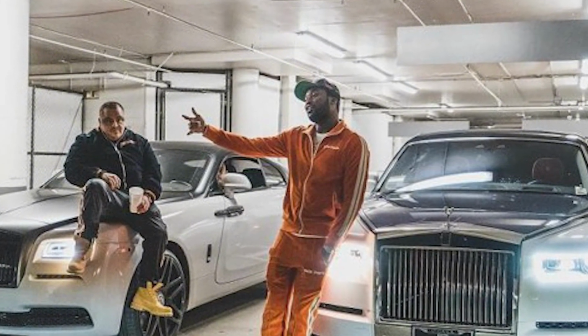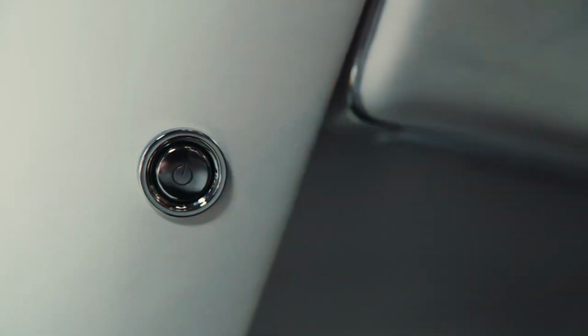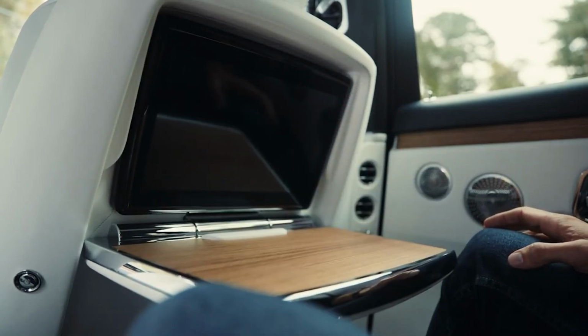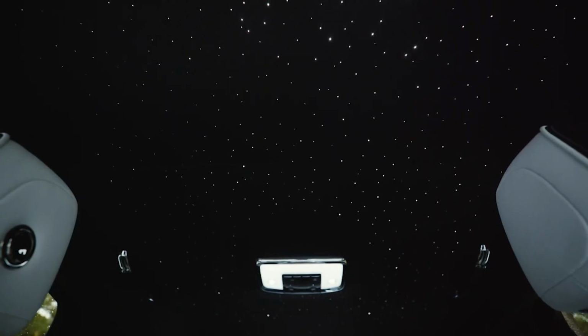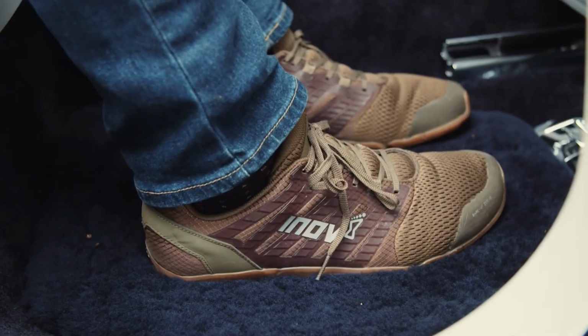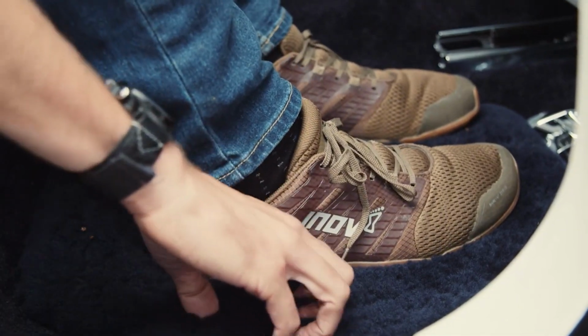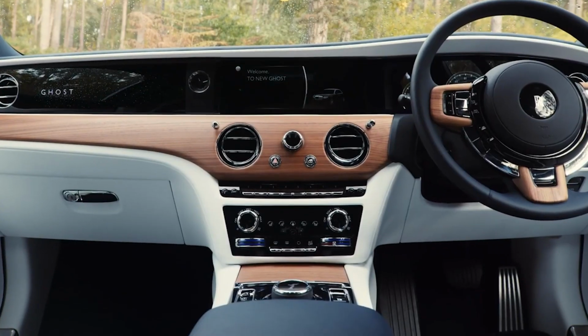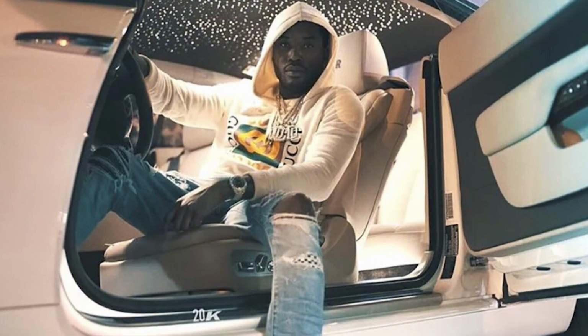Trying to stand out from competitors like the Bentley Flying Spur and Mercedes-Benz S-Class, Rolls-Royce has pulled out all the stops. Like the cabin of any Rolls-Royce, the new Ghost is luxurious inside, with every surface, knob, switch, and lever crafted from quality materials. Think thick rugs, smooth leather, real wood, and metal accents, and even an available headboard with tiny built-in LEDs to simulate a starry sky.